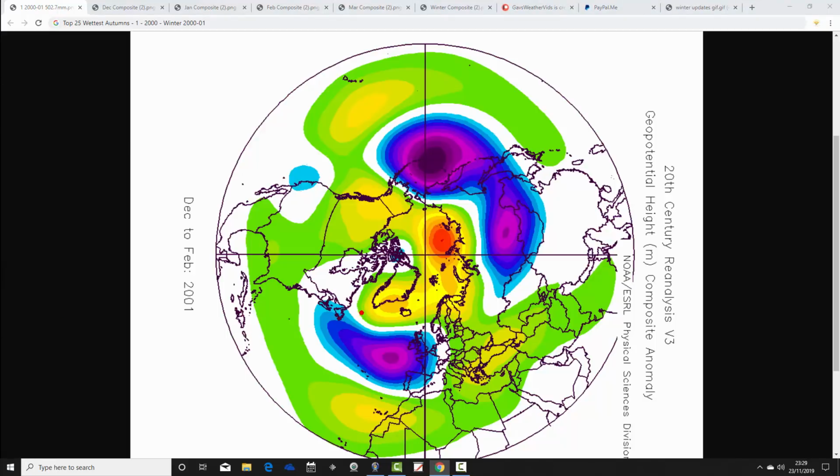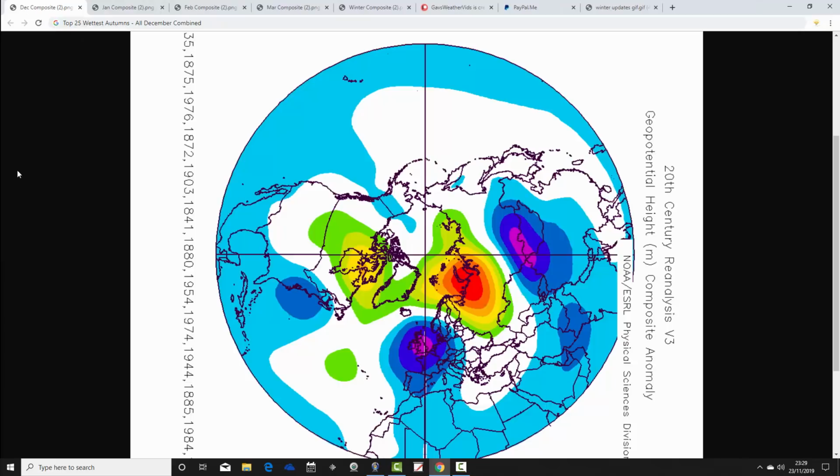Winter 2000-2001 again has high pressure to the north. Low pressure is out to our west. It's a cold winter for Scotland. There's some cold weather at times for the rest of the UK, especially around Christmas, and then on and off through February and March. There are some colder interludes.